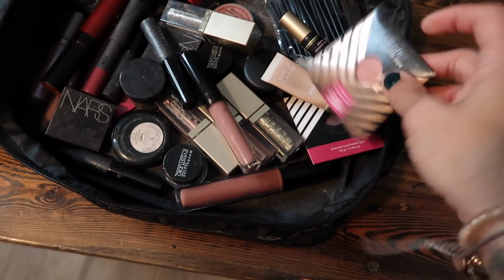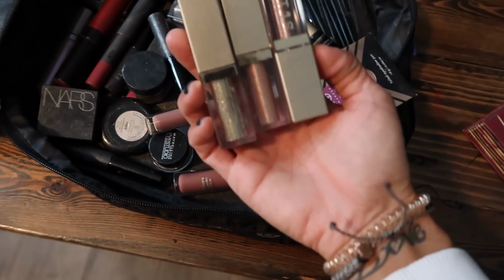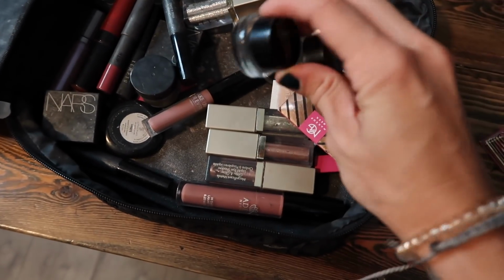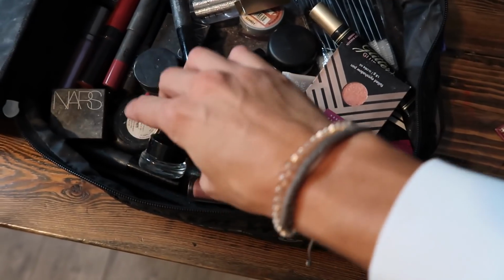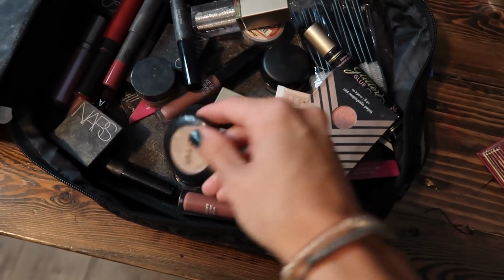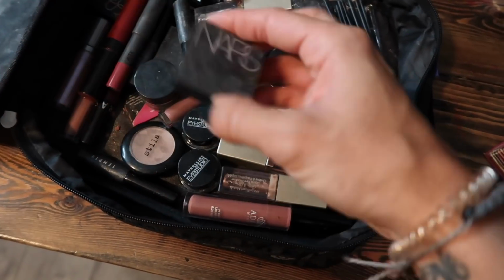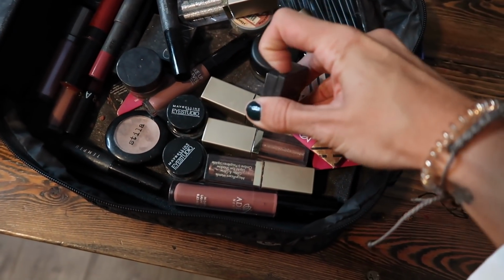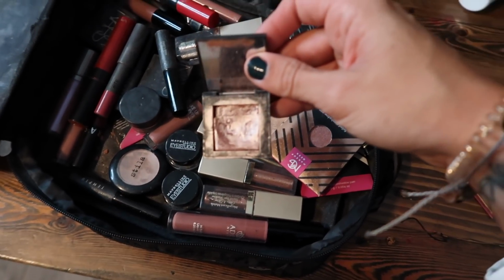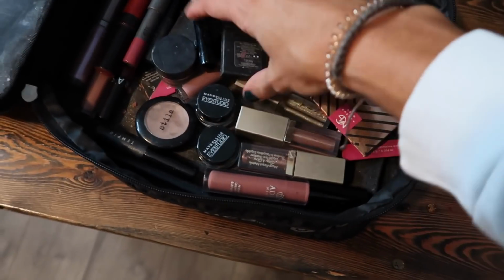And then I have a couple eyeshadows. I have these Stila eye glitters, these Maybelline Eye Studio gel liners. I have the Stila Kitten. This one is Regal by NARS. It's one of, by far, my favorite eyeshadows. It is so gorgeous. I've talked about it before.